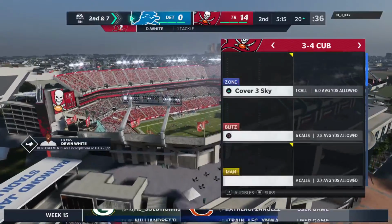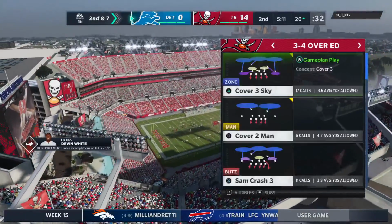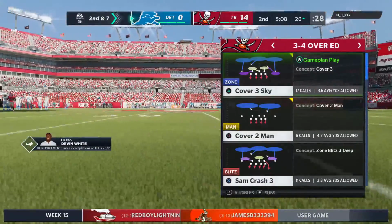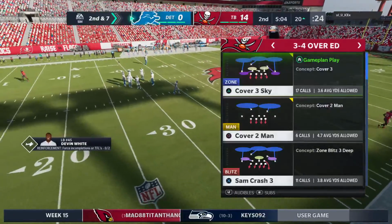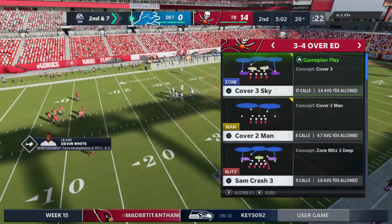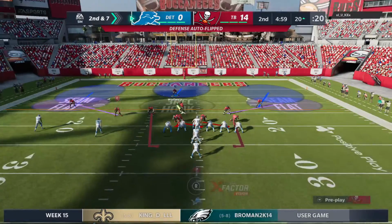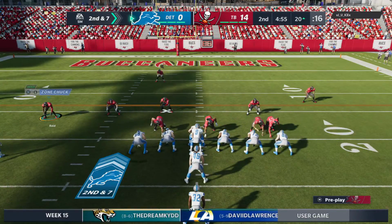Devin White. Brandon, all things considered, they have to feel pretty good about getting that type of a gain, considering the blitz that they just had against them. At the 20-yard line. Second and 7 from the 20.